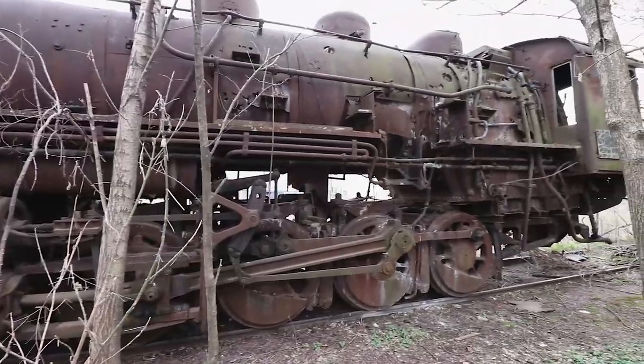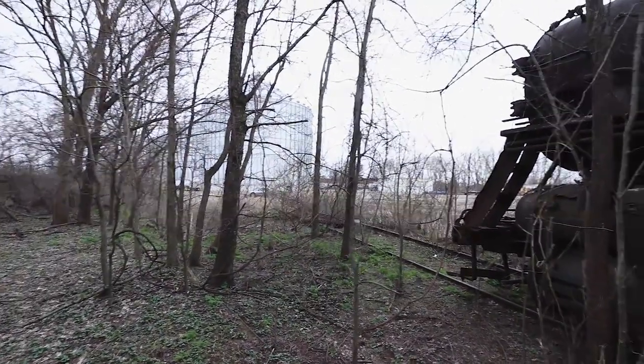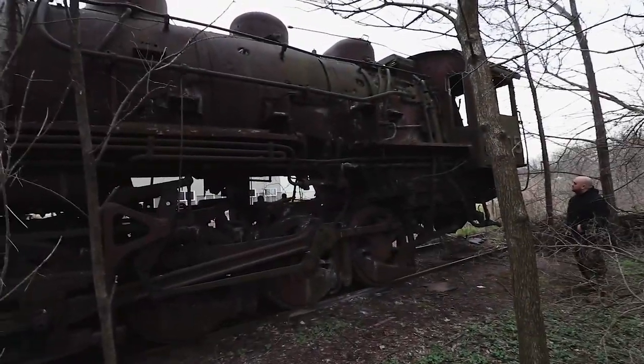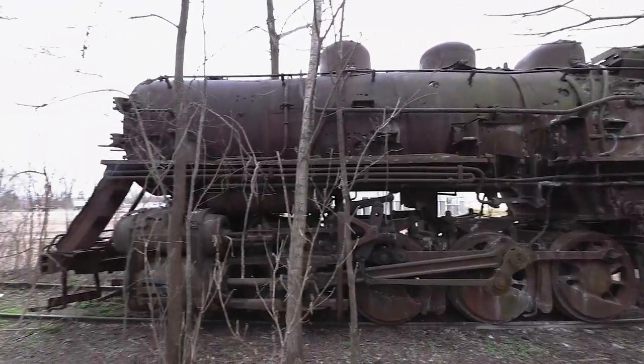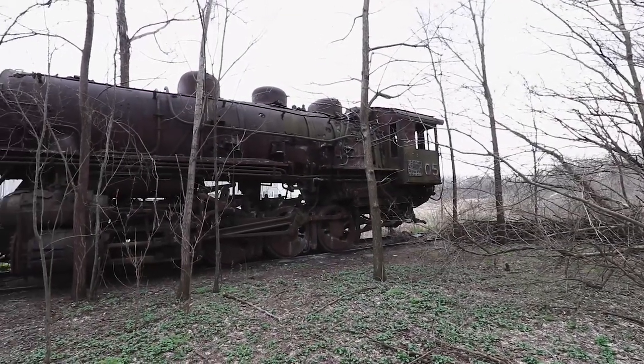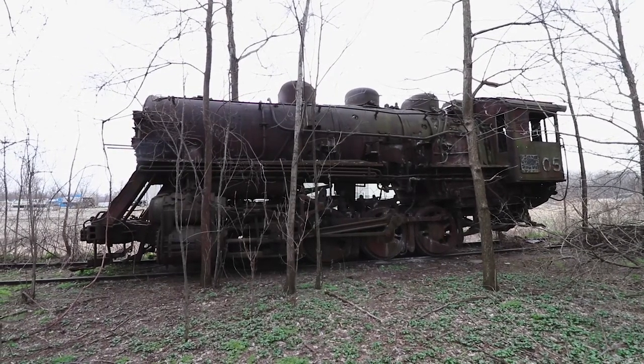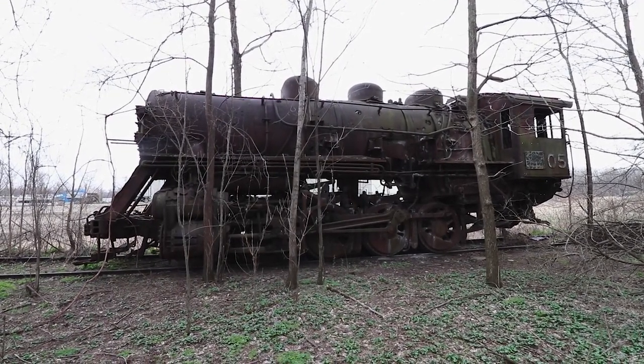So there is a truck over there. The guy that we talked to on the way in said we were all right to check it out, so we might have to explain it to that guy. This really is a crazy machine. It's incredible to think that over 100 years ago somebody designed and built this. It's so complex.